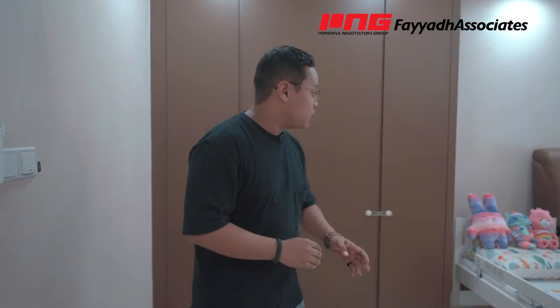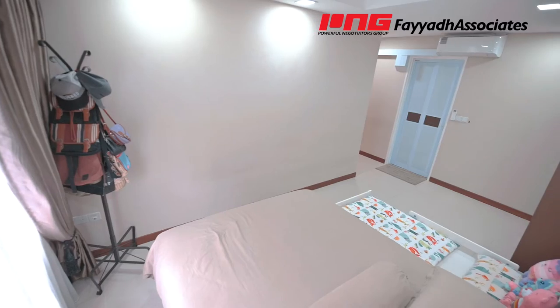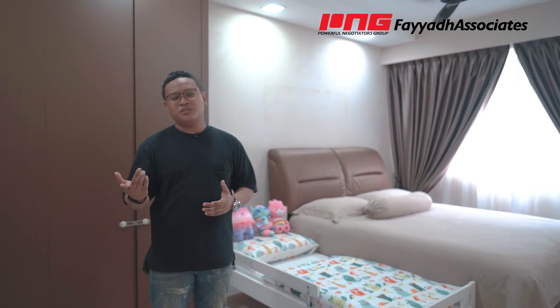So what's amazing about this unit is that it has a spacious master bedroom that you can fit a 4-door built-in wardrobe. And on top of that, you can still fit in a queen-size bed and a kid's bed. So if you want to put in a king-size bed, you can still do that and have plenty of space in this bedroom. In fact, it feels so much like a studio unit, except that it's probably missing a kitchen. And this is the kitchen.